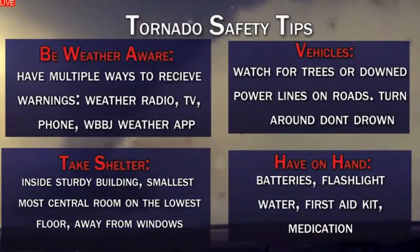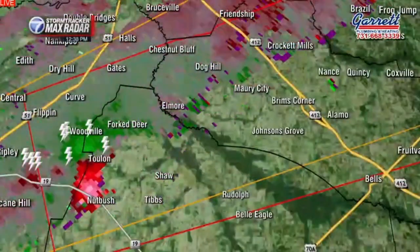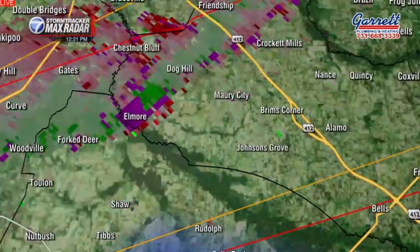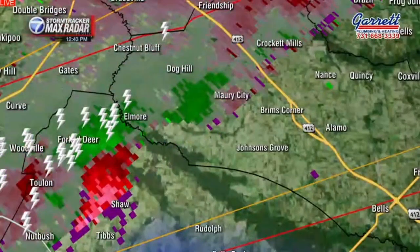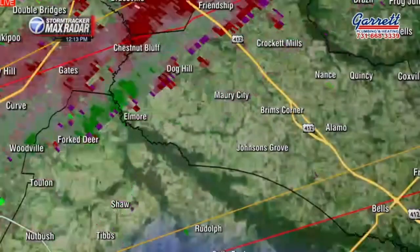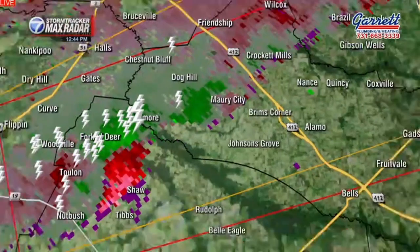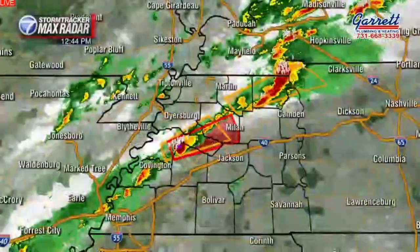The next communities that could be impacted, again, right now we don't see a tornado on the ground, but it could happen at any minute. Looks like Elmer, Maury City, Brim's Corner, Johnson's Grove. So if you hear your community called, and then we'll be crossing 412, Crockett Mills, Nance, and Alamo, all going to be a potential for some tornadic activity. Right now, again, it's just rotating. We don't see anything on the ground, but that could happen quickly as the storm moves up to the northeast.